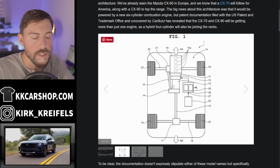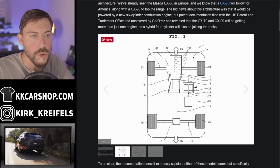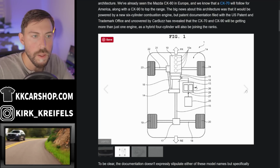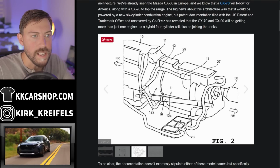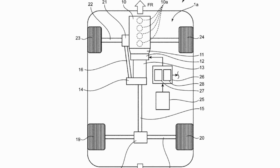This box right here is going to be the new 8-speed automatic, which I believe is a dual clutch. We also have the electric motor that sits between the gasoline engine and the automatic transmission. Now, of course, that is connected to an inverter, and 25 looks to be the battery. So going to the next image here, 13 again is that transmission, 12 is the motor, on top is the inverter.